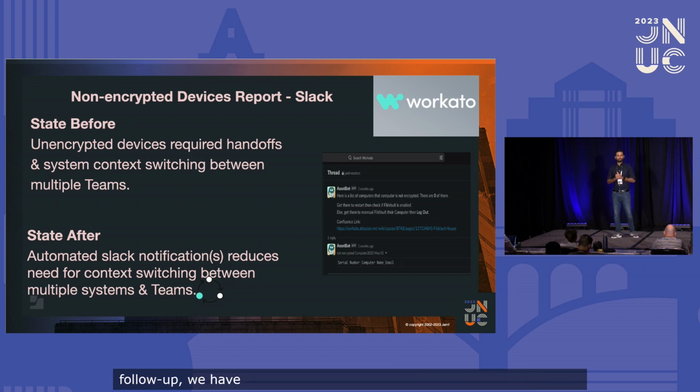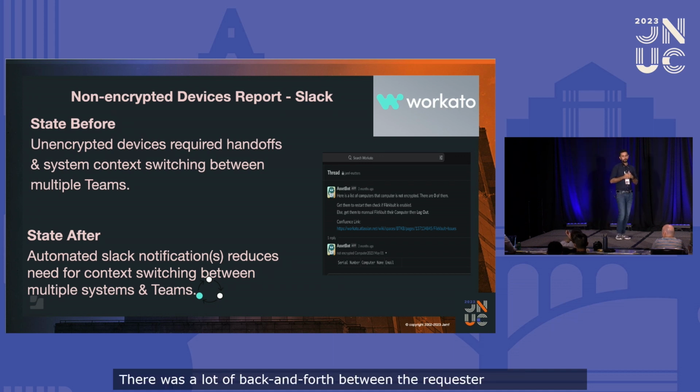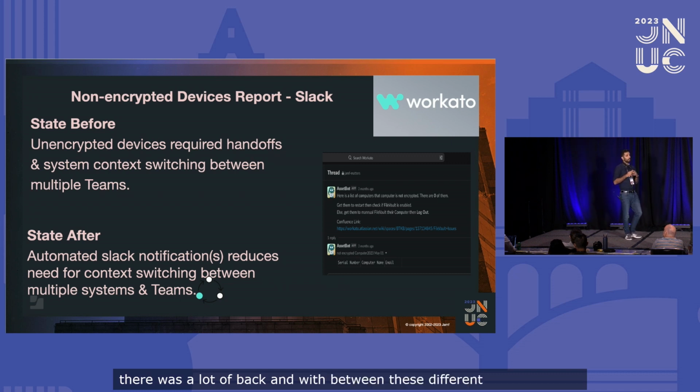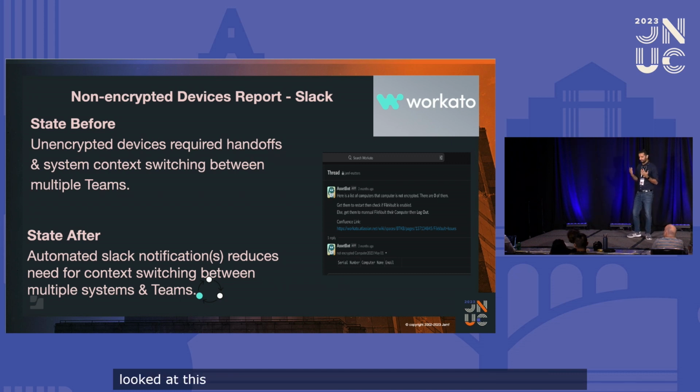There was a lot of back and forth between the requester and IT. Also, we have to inform finance, right? We need to procure laptops. So there was a lot of back and forth between these different teams. So we looked at this problem. We are spending a lot of time on this. How can we automate, right? So that's where this idea came of having bots.